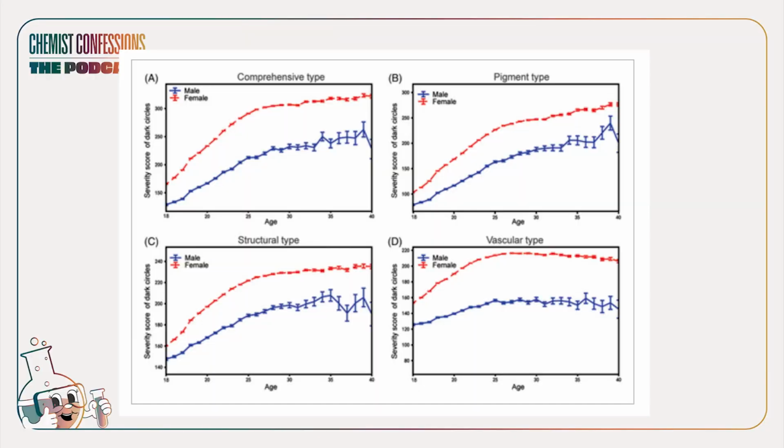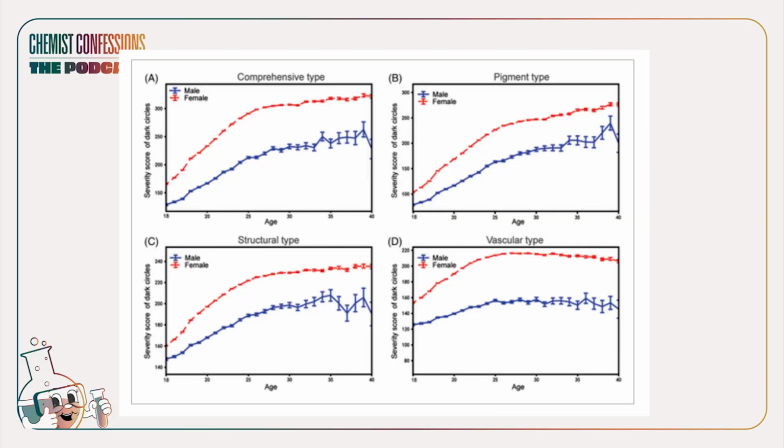Annoying. And the difference, we'll put the bars up, the gap is really big. It's not even like, oh, males tend to have slightly better, less dark circles than females. It's like females have way worse dark circles than males. And you know what's even more annoying? It's not like the curves ever catch up. Yeah, you would think there'd be a certain age that would catch up. No. It's just bad across the board.